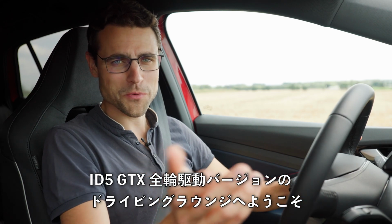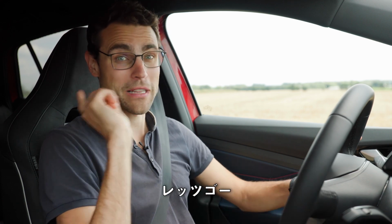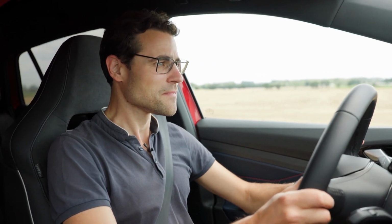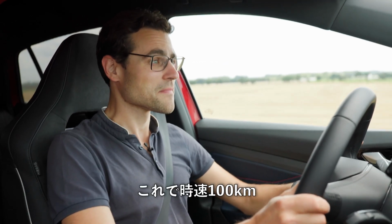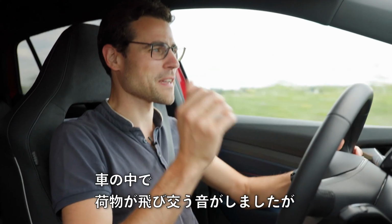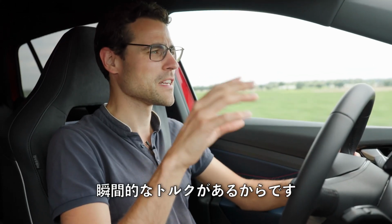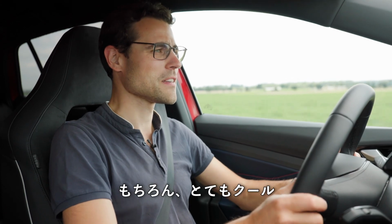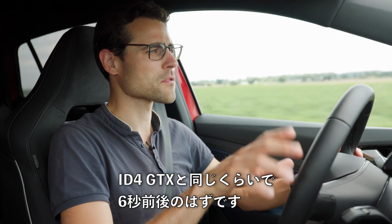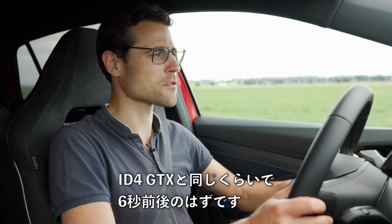Welcome to our first driving lounge with the ID5 GTX all-wheel drive. Let's test the power. Let's go. And that's 100 kilometers an hour, 60 miles an hour. At the beginning you heard all the luggage flying around in the car because you get so much boost. So instantaneous torque. That's of course pretty cool, and I'm not sure if you check the time code, should be something around 6 seconds, just as we experienced with the ID4 GTX.